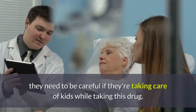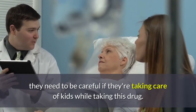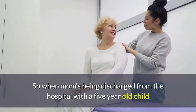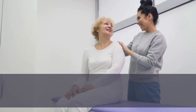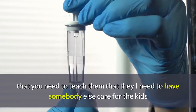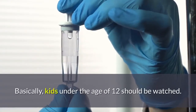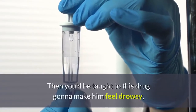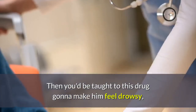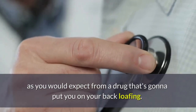They need to be careful if they're taking care of kids while taking this drug. So when mom's being discharged from the hospital with a 5-year-old child, that should raise a red flag that you need to teach them that they need to have somebody else care for the kids while they're taking their baclofen. Basically, kids under the age of 12 should be watched. They need to be taught that this drug is going to make them feel drowsy, right? As you would expect from a drug that's going to put you on your back loafing.